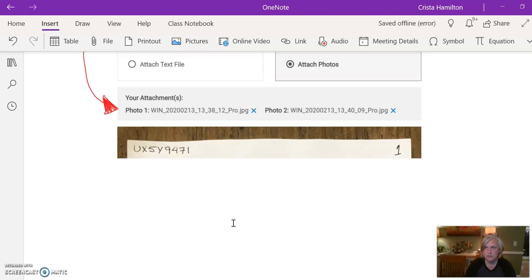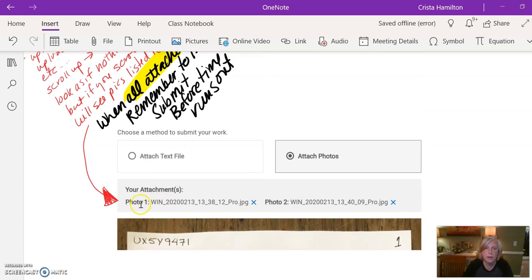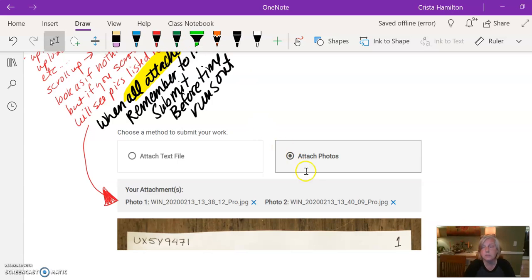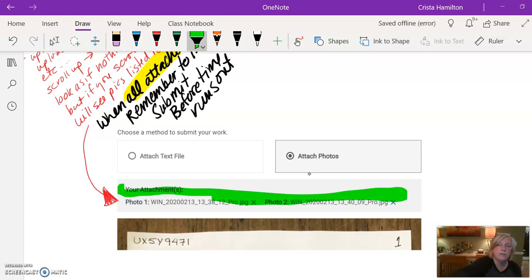And then what confused me, and this is why you need to practice this, is it didn't appear like anything happened. I was like, did it attach? I don't know. Nothing appeared to change because all I was seeing was this demo thing down at the bottom. But then I realized on both the phone and the computer, if you scroll back up, where you want to look is where this says your attachments. And so if you scroll back up, you'll see that you have attached all of your photos.